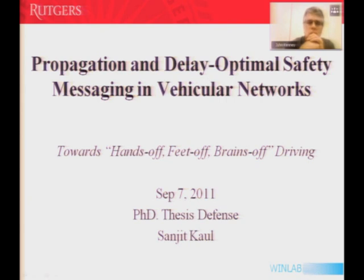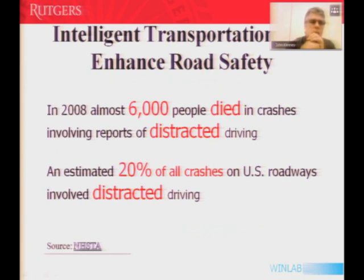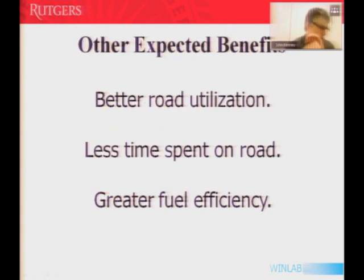Okay, so the statistics that motivate most of this kind of work is there's a significant percentage of accidents that occur because of distracted driving, and the idea is to take away a little bit of control from the driver. And there are other benefits too. For example, better road utilization, less time spent on road, greater fuel efficiency.